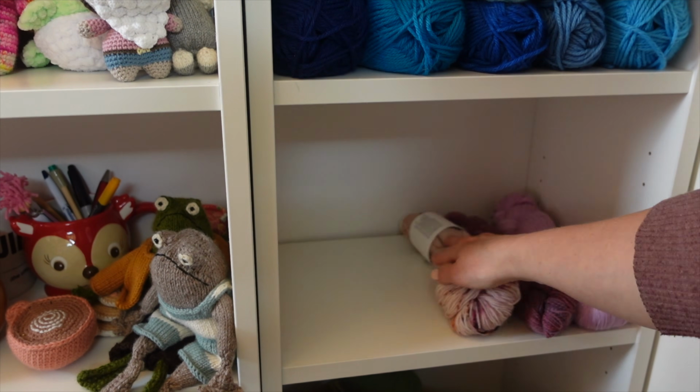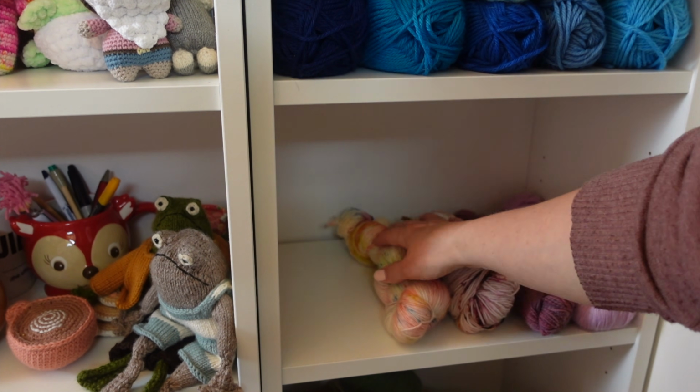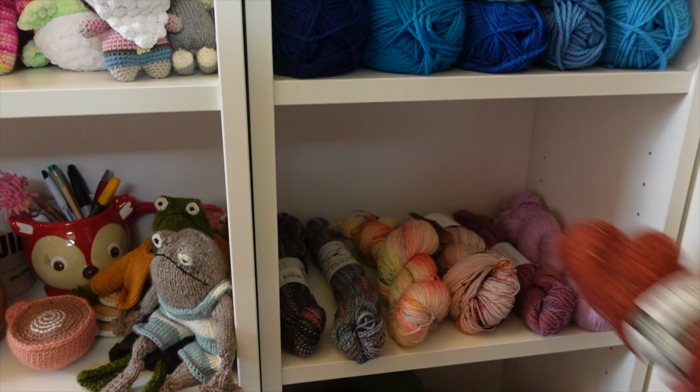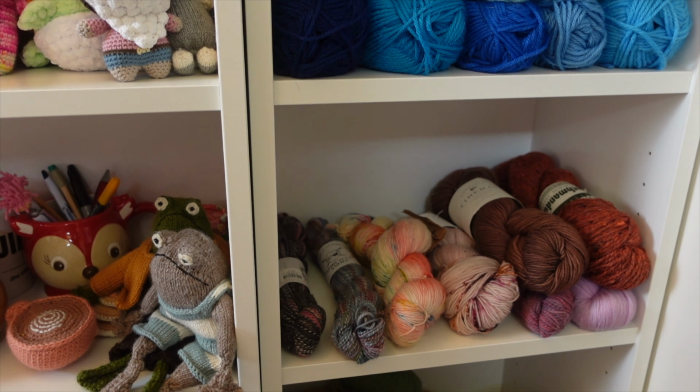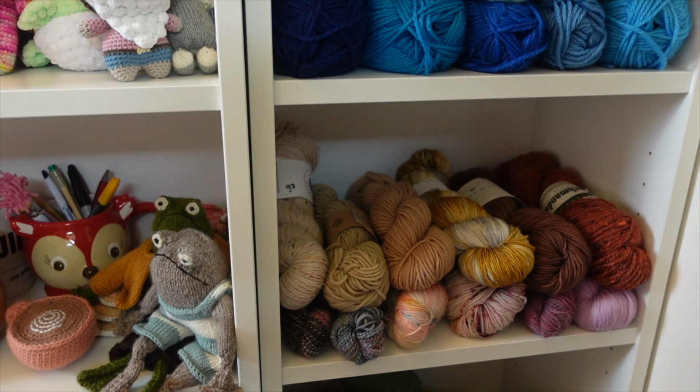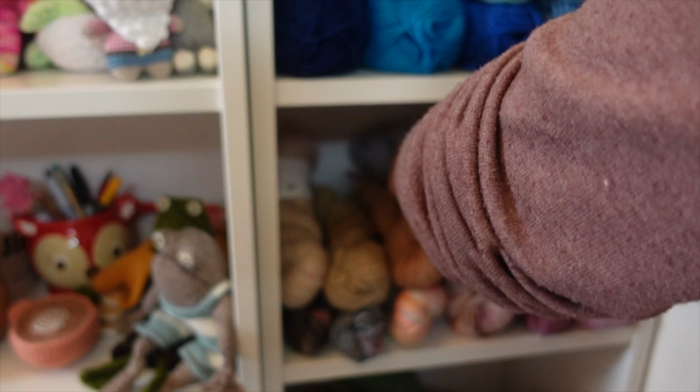Organizing your yarn by project is another great way to get all of your yarn sorted. This works especially well if you work on a handful of different projects and you know exactly which yarns work best for those projects. If you only like to work on a handful of projects like amigurumi, socks, hats, or shawls, this would be a great way to organize your yarn.